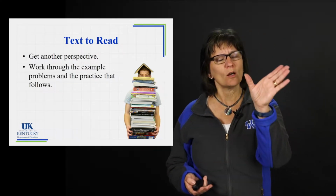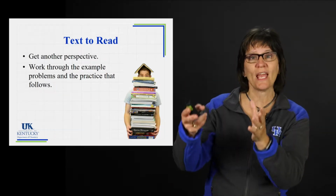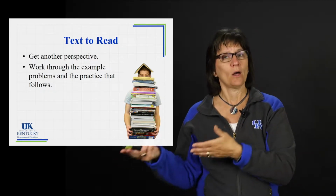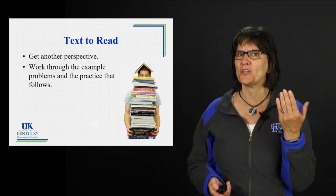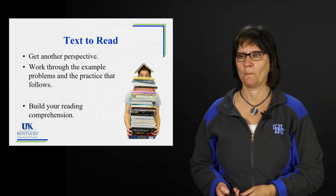It also is very full of practice problems. You work this, you see how they work through a problem, then they give you an opportunity to do that same problem, but with different numbers, or a very similar problem as the one that is an example problem. There's also many, many questions at the end of the chapter that you can work.